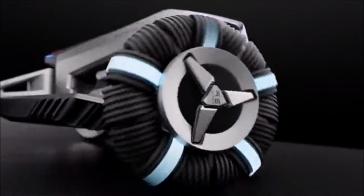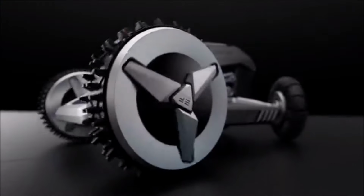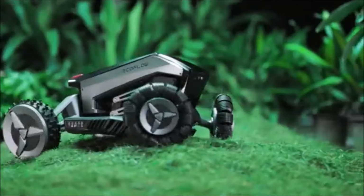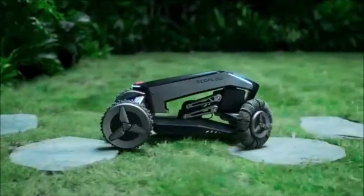The EcoFlow Blade robotic lawnmower offers an effortless and eco-friendly mowing experience. With its advanced navigation system and obstacle detection, Blade mows your lawn precisely and efficiently. The virtual boundary feature allows you to define mowing areas without physical wires.